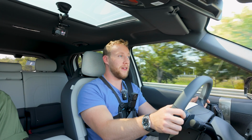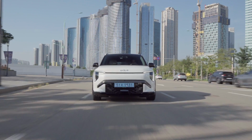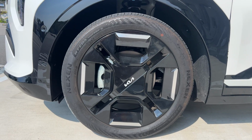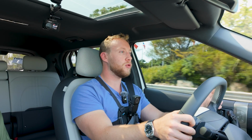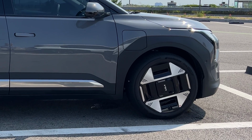Now, in terms of ride comfort, I've actually been pretty impressed by the EV3. We have been driving mostly in city, urban conditions and on the highway, and I have to say that on these 19-inch wheels, which come as standard on the GT Line, it's actually very comfortable, and you do get minimal road noise. I haven't personally experienced the 17-inch wheels, which come as standard on the base model.